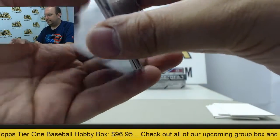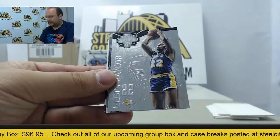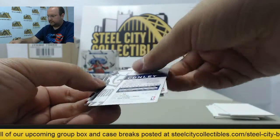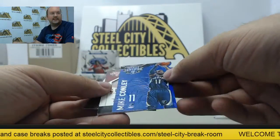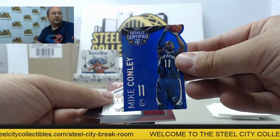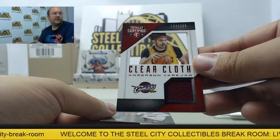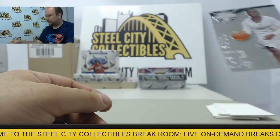All right, final pack, Totally Certified. Got Andrew Bogut, Elgin Baylor, Mike Conley die cut, it's going to be out of 74. Clear cloth and Anderson Varejao Jersey Swatch out of 299, and Chris Paul.